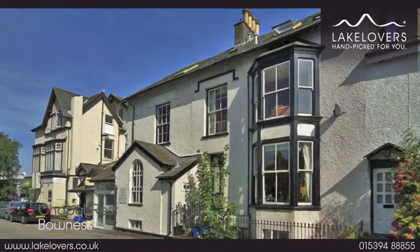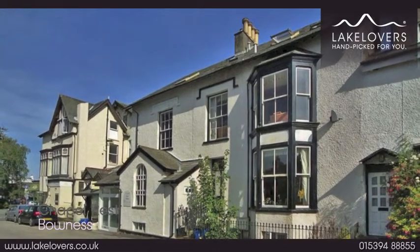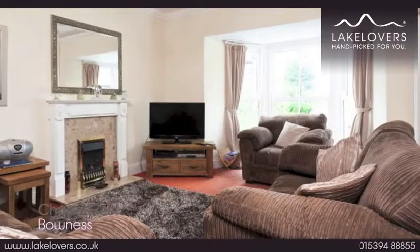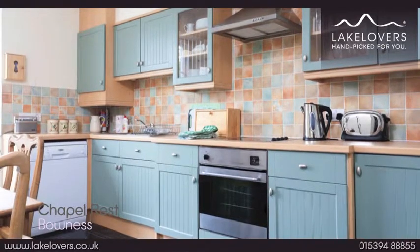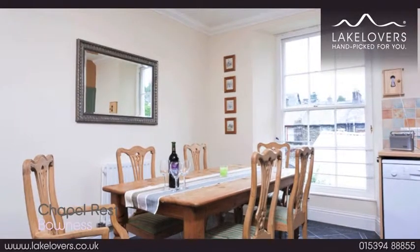Chapel Rest is a lovely, spacious apartment taking the top two floors of a converted chapel. Inside, you'll find a welcoming lounge with deep cushioned furnishings and a lovely bay window with a delightful view. The modern kitchen is equipped with all you could need, including a large dining table.